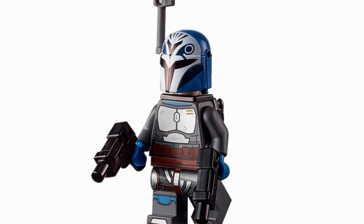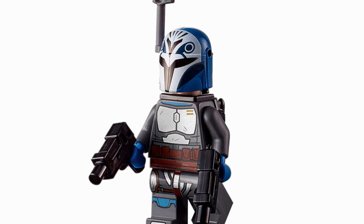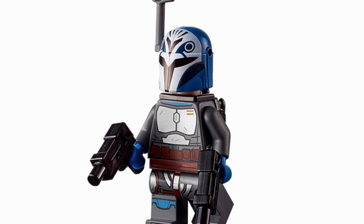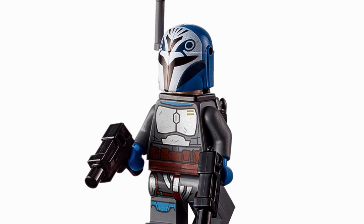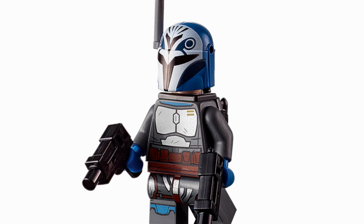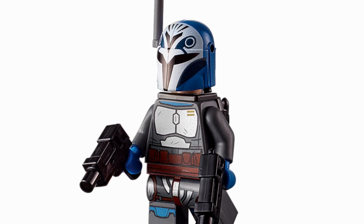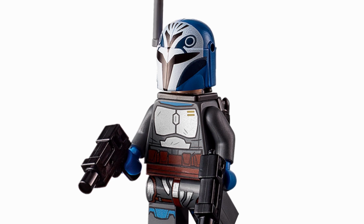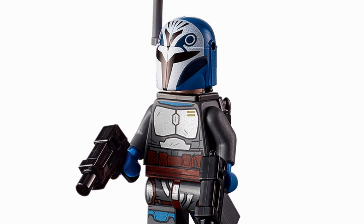Now, I'm not going to say that I've followed Bo-Katan's story throughout the Clone Wars. I really only know her from the Mandalorian, so unfortunately I can't really speak to that accuracy with the actual animated series, but I still do think they did a really great job with the actual figure here. Taking away the hairpiece or any of those elements, I think the helmet looks so great here. It has so much fantastic detail added into it, so that was really well done.